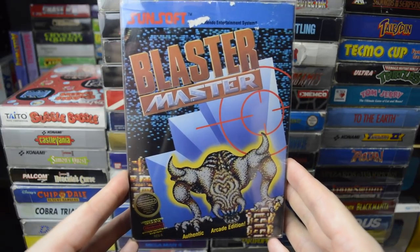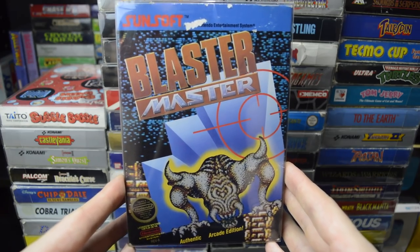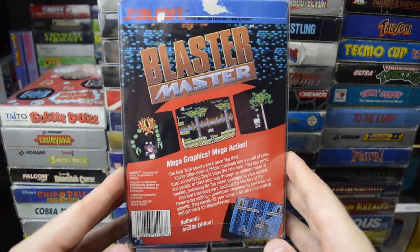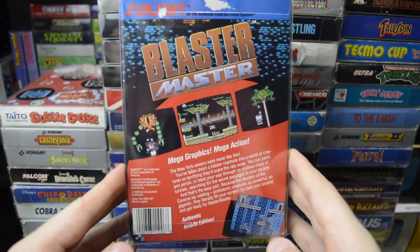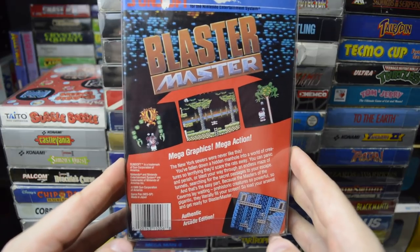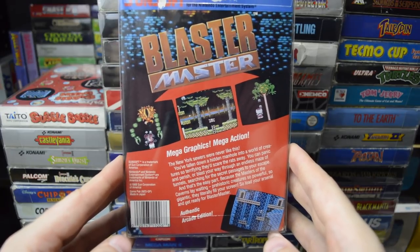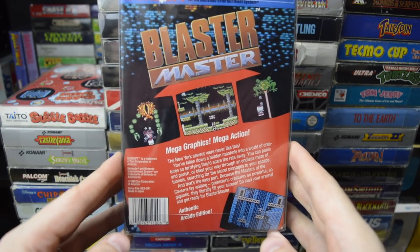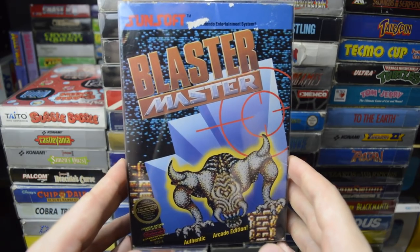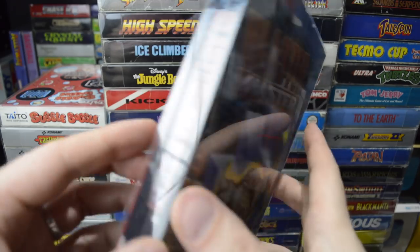Another one from Sunsoft, Blaster Master. I have really fond memories of playing this as a kid, and it's just a really, really nice action adventure game where you alternate between platforming sections, where you have your super car, really a bouncy car, and shoot the enemies with the cannon in the car. But then you can also dismount and go into a top-down view of the various caves and other sections of the game. So you alternate between those two viewpoints, and it's a fantastic game.